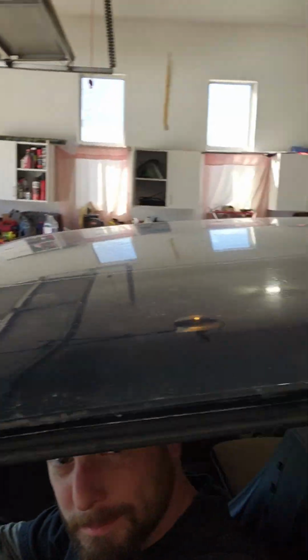Alright, so we got some updates. Just got the fuel pump back in last night. I had a little trouble getting the connector to go on, so it took me a little bit to figure out what's going on, but that's today's update. I still got to get the exhaust put back together and finish bolting in all the rear end, but she runs. And I forgot to show you guys.